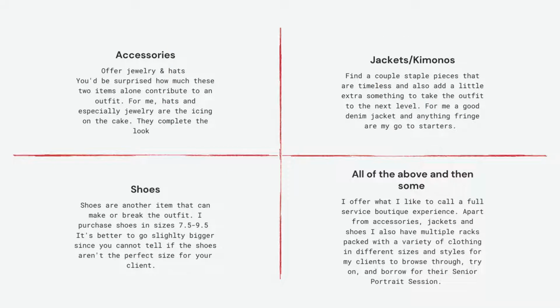Here are some great places to start. Accessories. Offer jewelry and hats. You'd be surprised how much these two items alone contribute to an outfit. For me, hats, and especially jewelry, are the icing on the cake. They complete the look.